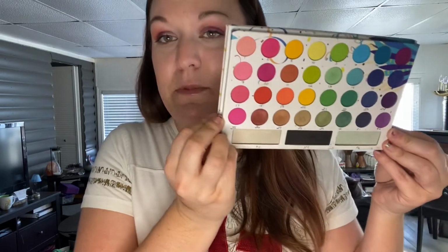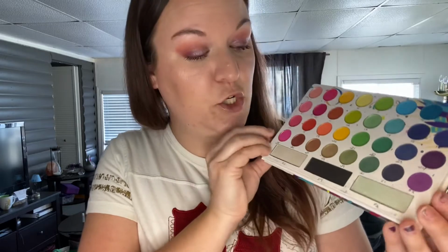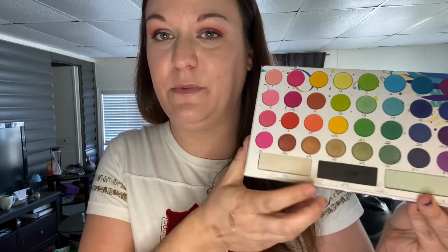It has some really nice matte shades. It has some shimmers. I do really enjoy this black right here, and I like these 2 highlight shades as well. I will continue to use this. I only used it once this month. I can't even remember when I used it. It's been in my collection for a while. It's not going anywhere.